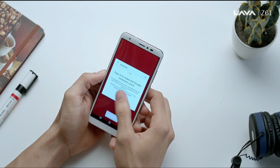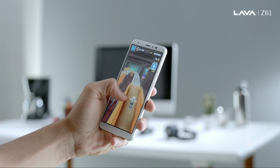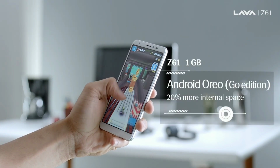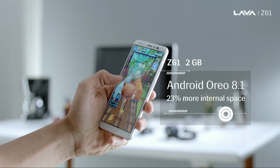Size of Google Apps is smaller by 50% and more free internal space is available because it runs on the latest Android Oreo platform. The Z61 1GB comes with Android Oreo Go Edition, while Z61 2GB comes with Android Oreo 8.1.